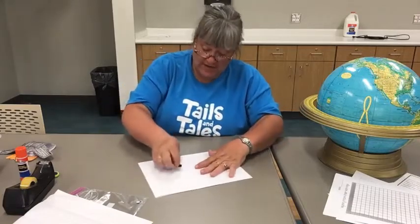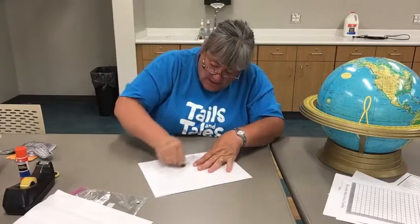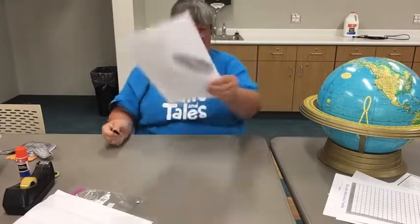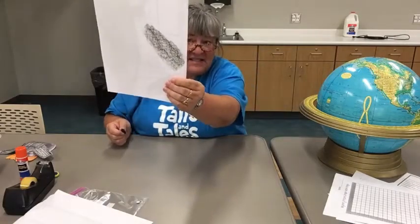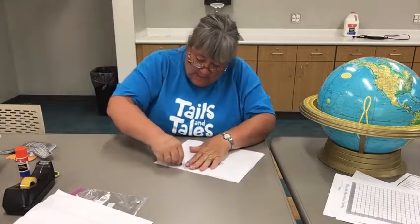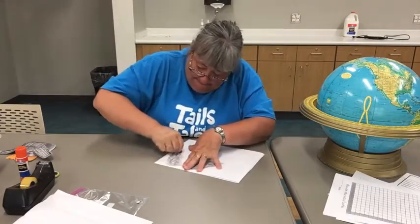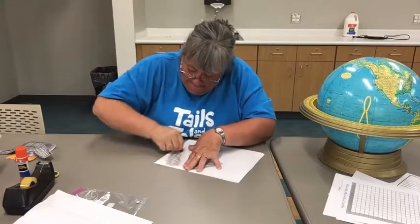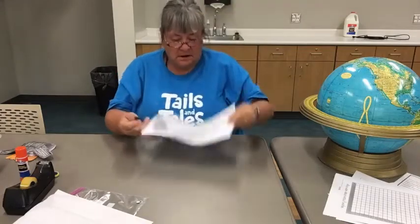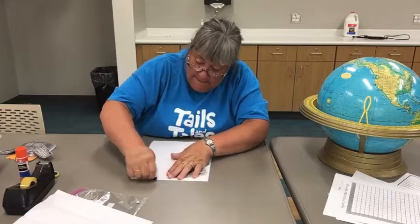So I want to make sure I have it covered because I don't want to be cleaning up crayon off of my table. Now, even though I don't have the pattern there, I could see through where the wing is at. So now I'm going to come over here and do this one. Okay, so even though I don't have the lines, I can tell where it was at. I can see where my body is at. So here we go, penguin.